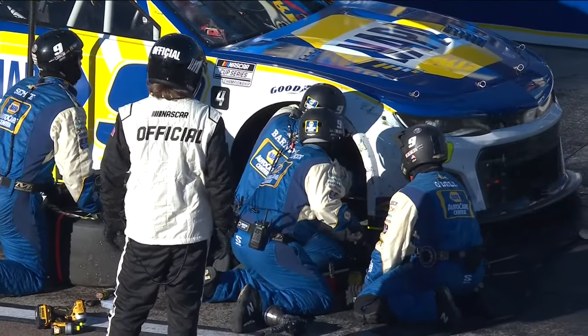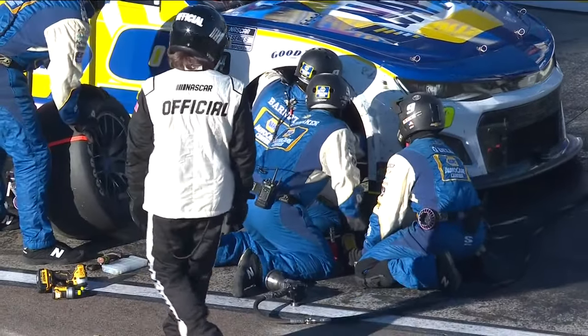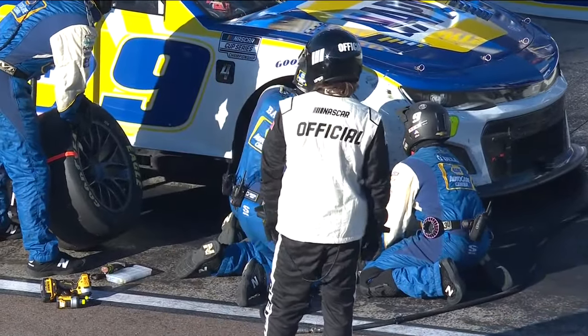The 9 car of Chase Elliott currently on the damaged vehicle clock. He's got 5 minutes to hopefully get that race car back out on the track. All four of those championship drivers, in fact, all the drivers in the field, anticipate restarts here at Phoenix being pretty aggressive. And when I chatted with Chase earlier in the week, I asked him where his confidence level was in making those aggressive moves.